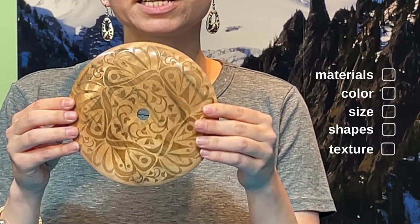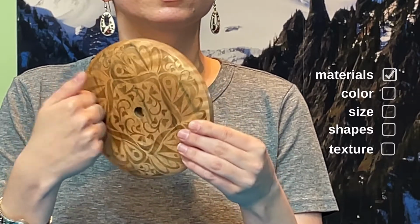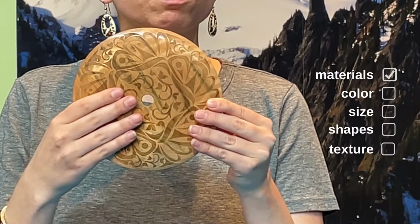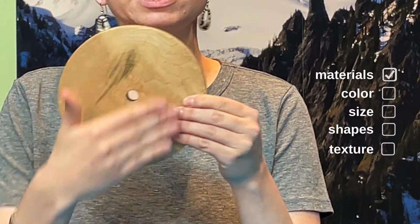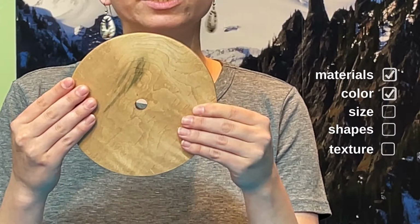So the very first thing that I notice is the materials. This sounds like wood. It kind of feels like hard wood as well. And on this side, I can definitely see the grain of the wood too. And it's got that nice light tan color.